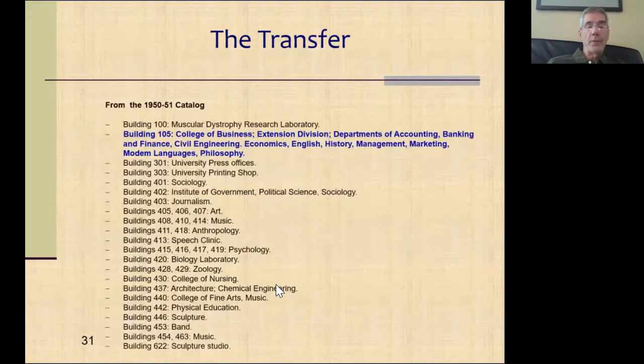This is an excerpt from the 1950-51 catalog, as you can see. And you can see the number of buildings that were being utilized for classes and other uses. This is not an exhaustive list by any means, because there were buildings being used for strictly utilitarian purposes like storage and motor pool and so forth. But you can see that the university was immediately jumping in to use these buildings for various types of classes, programs, and administrative uses, really a critical stopgap measure in the history of the university. And I should note this highlighted building 105 is the annex. So by 1950-51, it was already housing a fairly wide diversity of uses, and that diversity would grow over time.